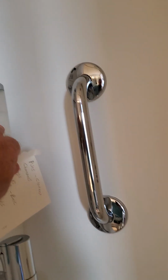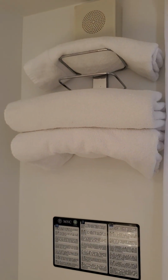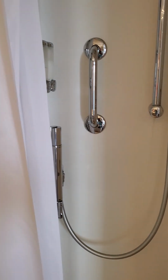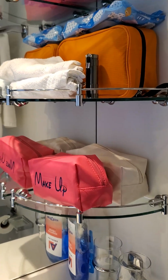The water works well. You have shampoo and body wash right there. There is no conditioner, so if you need conditioner, you might want to bring that with you. Fresh towels are provided every day, as long as when you're done with your towels, you put them down here at the bottom of the shower, and they will replenish them when they come in. They do a cleaning in the morning, and then they do a turn down late in the afternoon.